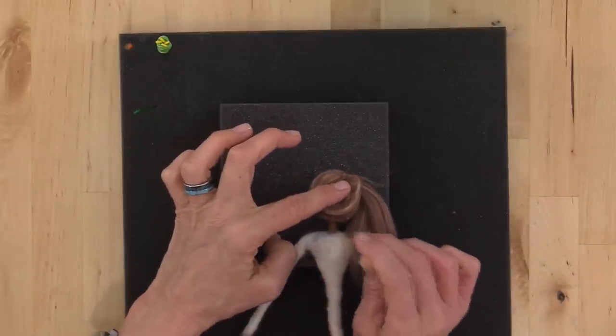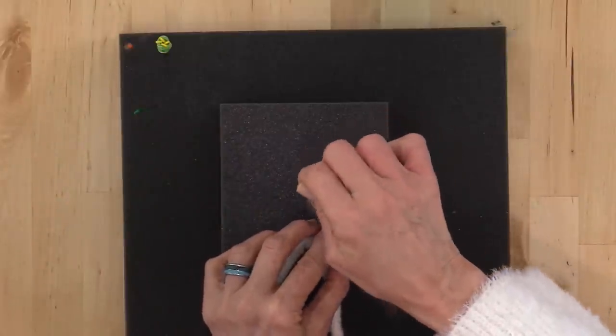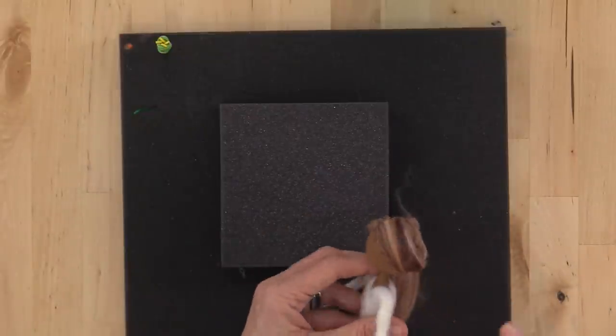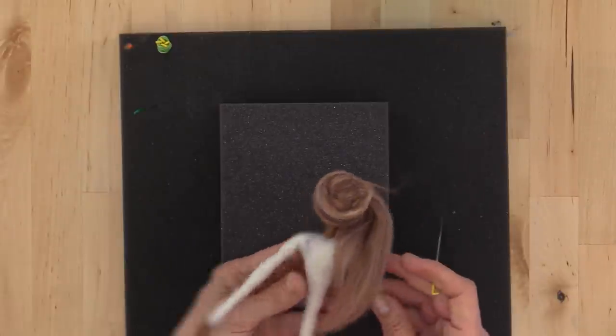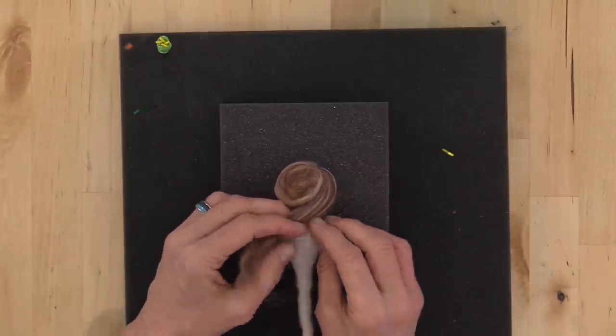So wrap this around, and tack it around underneath. So you just have this little spiral going. And yes, you can also tack around here on the sides, just a little bit. And then we'll go this other side too, okay? So now we're going to wrap around.